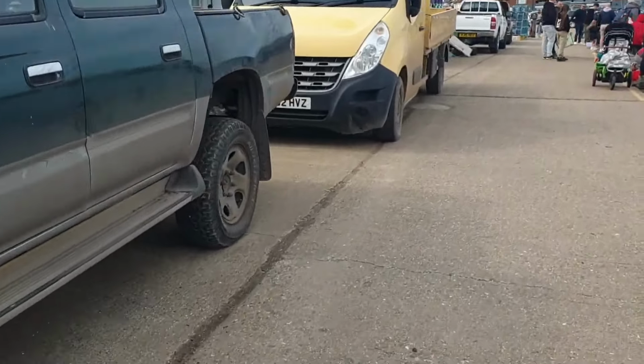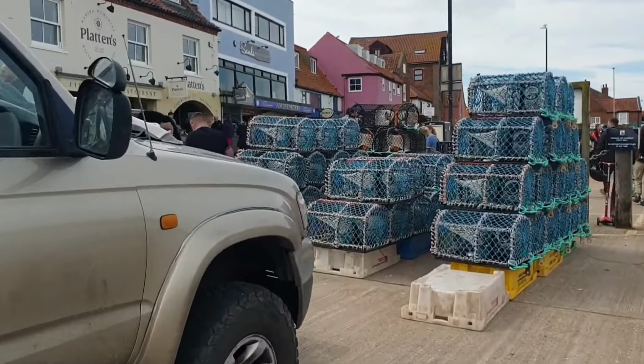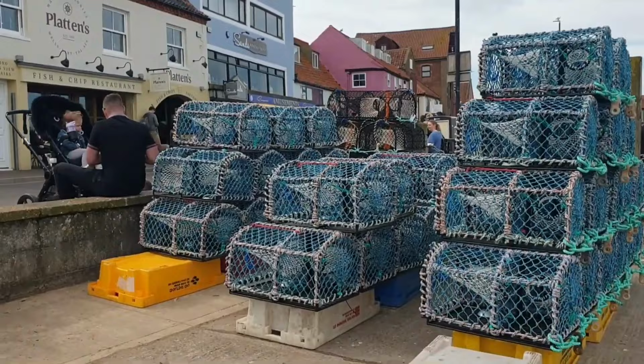Need to bump into a fisherman, don't we? Really? There we go. Look, there's some more. Another set of 50 lobster pots there. Wow. I don't know if they have a fishing season here. Wow, look at that, eh?